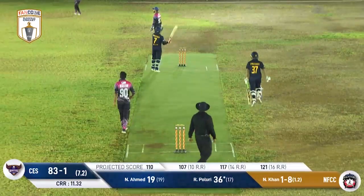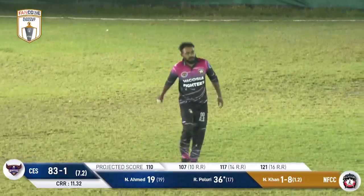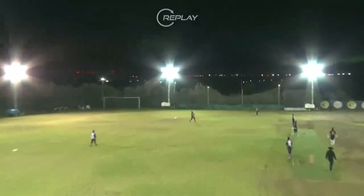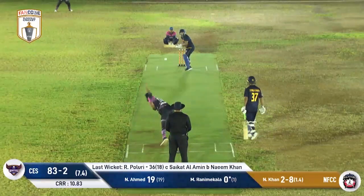This one is short, and its top edge has gone right up in the sky and comes down into the waiting hands of the man there at point. That is another wicket. Has fallen. Good take by Al-Amin.